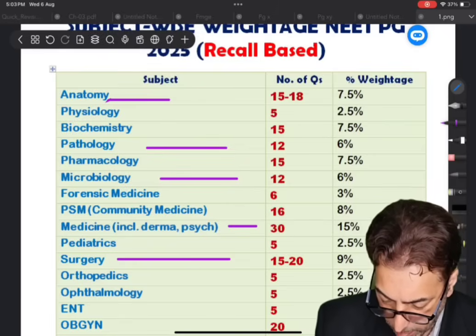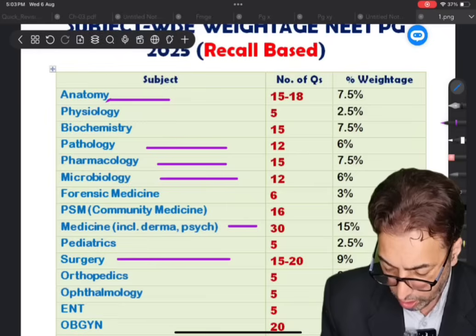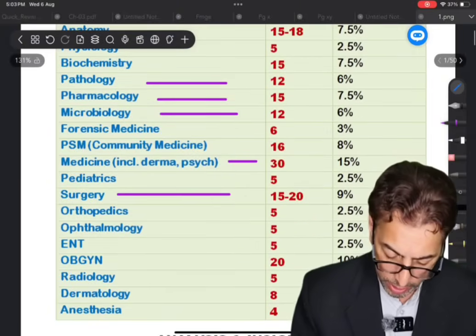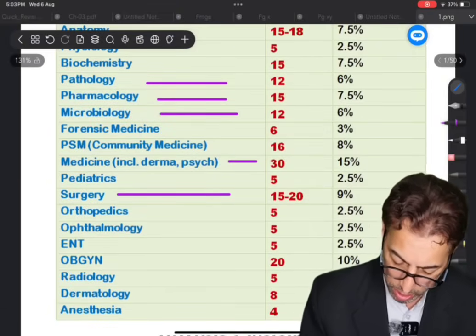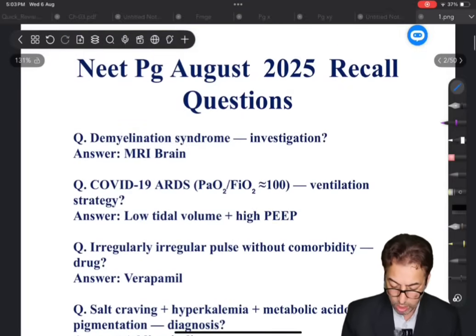pharmacology, and pathology. So we can see over here, these are the major subjects, but we cannot underestimate the minor subjects like ortho, ophtho, ENT, physiology, dermatology, anesthesiology. So let's go and see what the questions were that were asked.